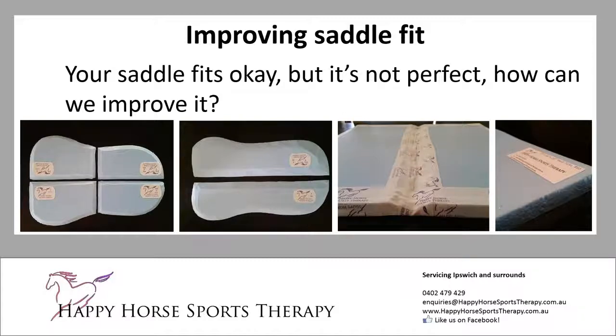I spent something ridiculous, like $350 on a Thinline saddle pad, which was supposed to be a saddle fit solution. And when I put a pen underneath it and then lean on it, I could feel the pen. And then I got the foam and I put the pen underneath this foam and I leant on it and I couldn't feel the pen. And so that is what prompted me to use this foam to improve saddle fit, because it's really good at uniformly distributing and absorbing impact.